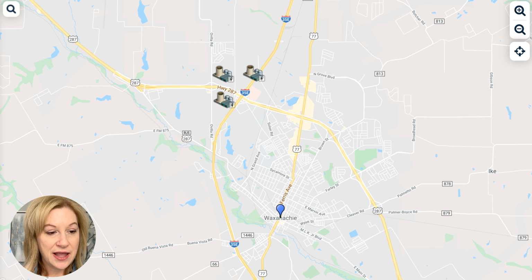Okay, so have I got you sold on Waxahachie yet with all those cool jobs? Let's walk through just a few statistics on Waxahachie to give you a little bit more information. Here's our Waxahachie population, 40,000, right? We talked about how it is actually more populated than Midlothian, even though Midlothian has a much bigger area. So population 40,000, it's in Ellis County. Land area 48.8 square miles, right? Smaller than Midlothian, even though it is more populated.